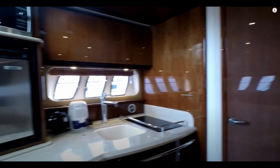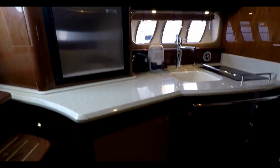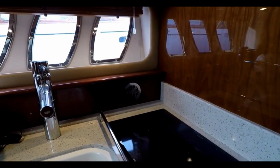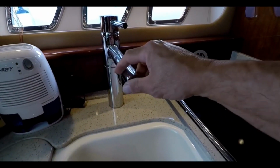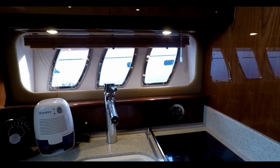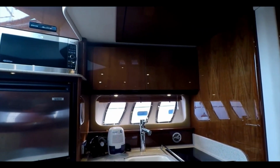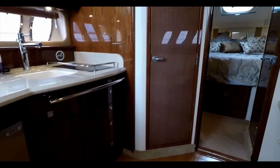Moving below now, we can see the elegant interior that is trimmed in beautiful gloss wood. You can see the galley with the refrigerator and the 2-burner electric stove. Sink with a modern faucet. This sink also has a small second sink right next to it. You can see in the picture a cover covering that up. There's good light below from the 3 port side windows that are on both sides.